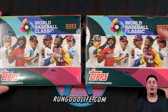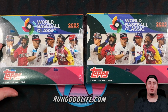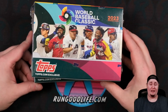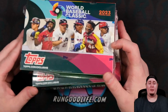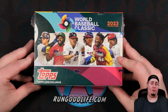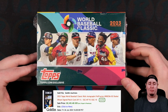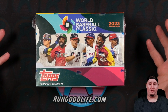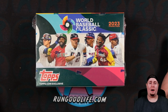These are currently selling on the secondary market between $150 and $200 a box. You get one autograph, 10 cards per. And the autograph can also be a patch autograph as well. Seen some absolutely nasty patches coming out of this product. The Shohei Ohtani 101 patch fetched an astronomical price. And I think once people started seeing some of the sales of the cards in this product, that is when this product took off in popularity.